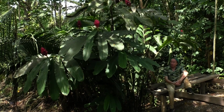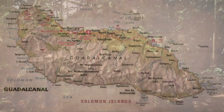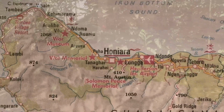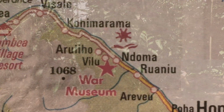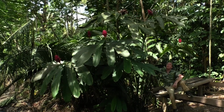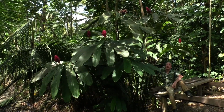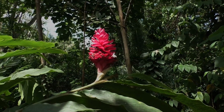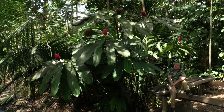Here we are just about 15 kilometers west of Honiara, the capital of Guadalcanal and Solomon Islands. And here, finally, I see this so common plant in all tropical gardens and the glasshouses of the world. But here, we see it in its native habitat.